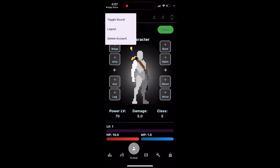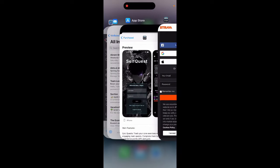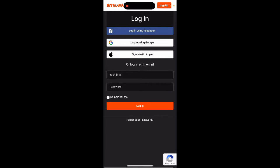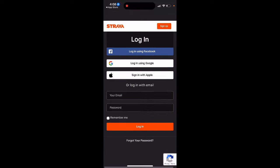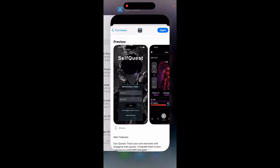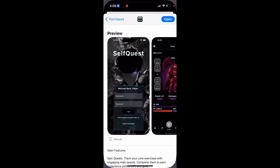So that's the app, and in top left you have delete your account, you can log out, and then also what you can do, you can connect Strava. This app is a bit buggy, but the idea is great. And then also you can connect some smart watches like Fitbit and all of the things. So you can also integrate those devices. So that's kind of cool.